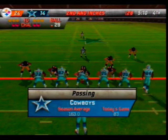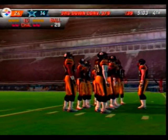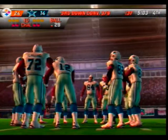Hey, stretch! Keep moving. May starts out of the shotgun. Pressure coming. Looking for the long completion. This pass is incomplete. He deflected it just in time to avert the completion.